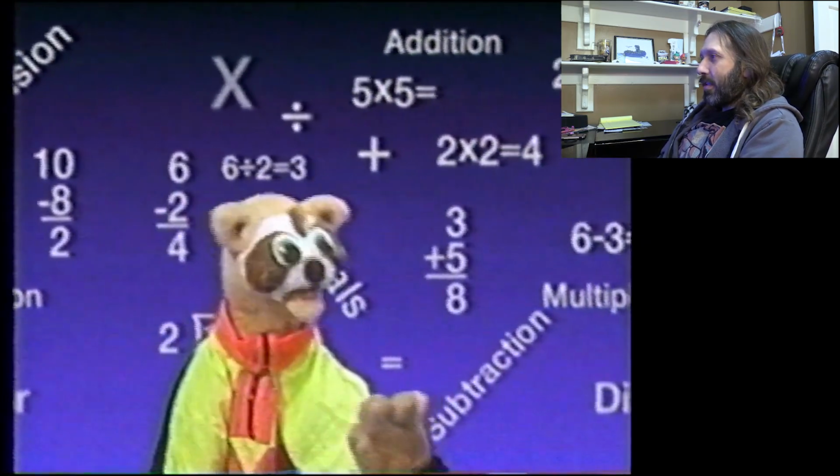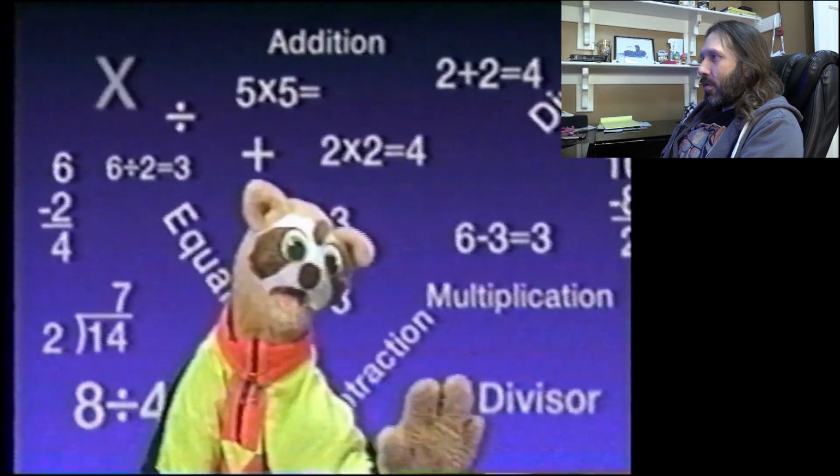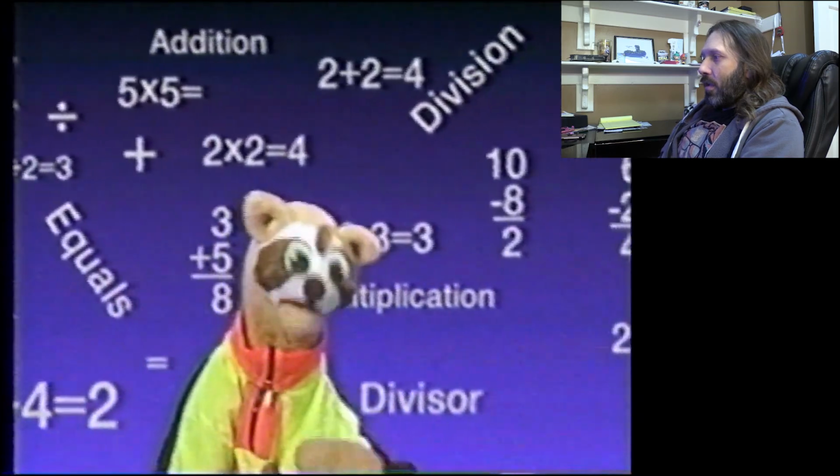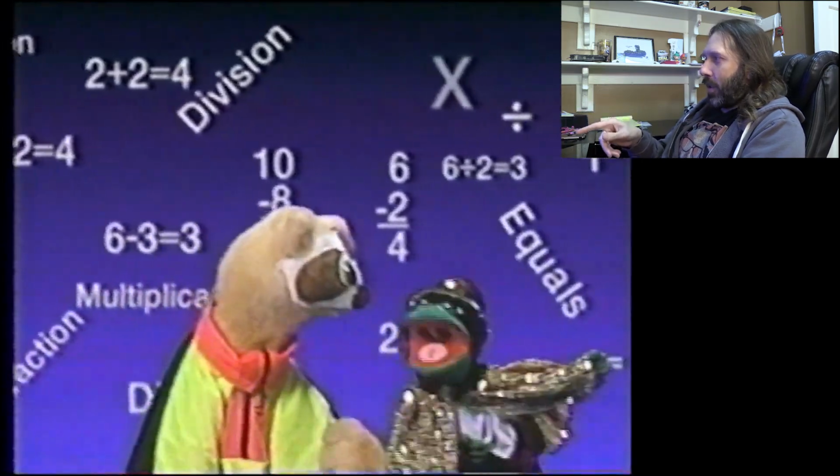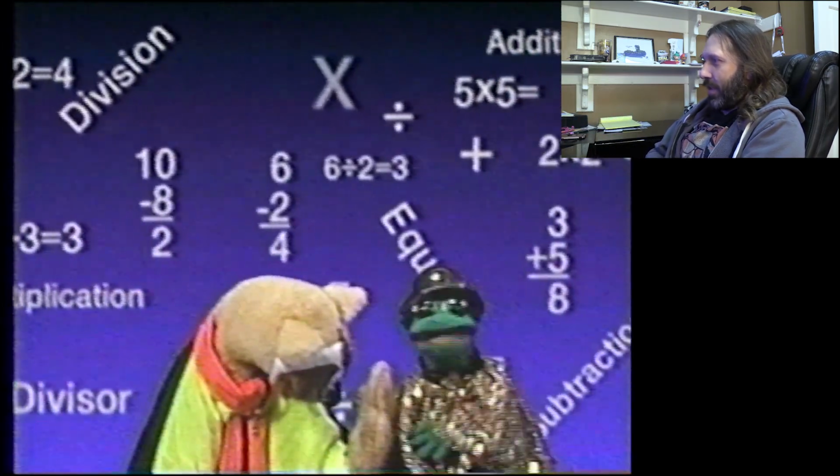Before we begin to watch and understand how addition works, there are a few words and symbols you need to know before we start. No, seriously, that looks like a Fozzie body. Oh, dear God, and it's Discount Kermit.